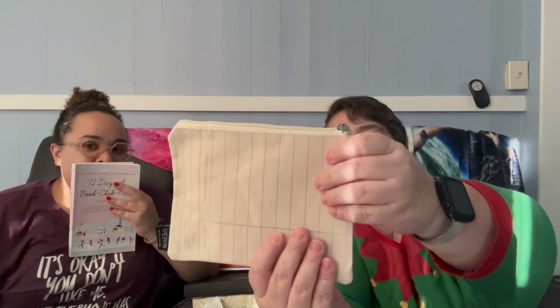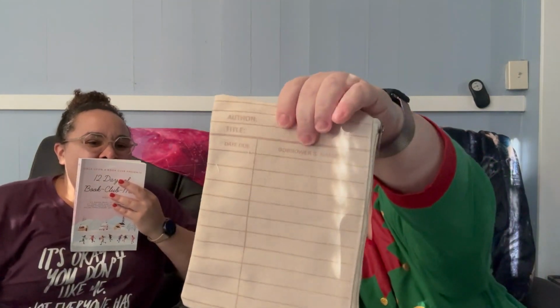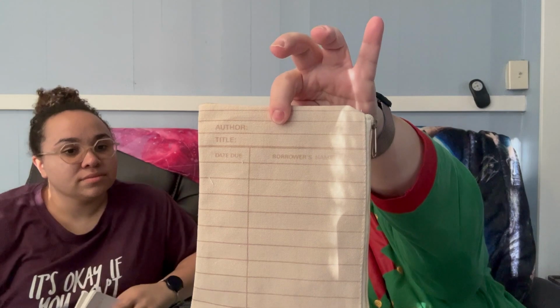A makeup bag, and it looks like a checkout from an old library book. Like when you used to go to the library and have a card in there to check out. But inside was this cute little necklace, and it says, through thick and thin. One of them is a little bit thicker than the other. You might not be able to tell exactly, but there it is. And it's like a friendship necklace. You give one and you keep one.